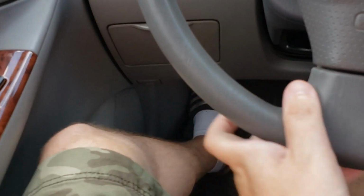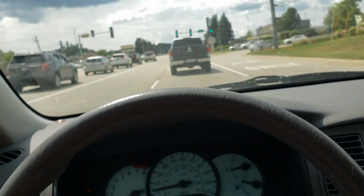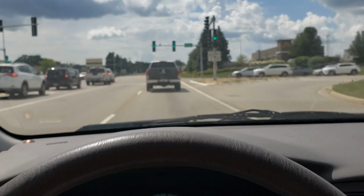Yeah, so it does have a nice dead pedal, which I am using right now, but I wish it had more leg space, especially with the seat all the way back.